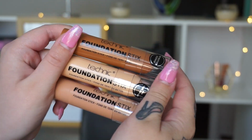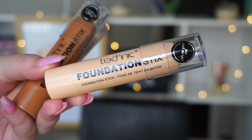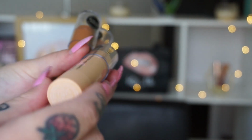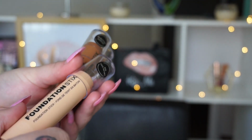Okay, so I'm going to start off with their new foundation sticks, which I'll give you a close-up of and show you these awesome new foundation sticks they came out with. They sent me three shades. So I got Sand, which is like my foundation color. And then I have Cafe Latte, which is a lighter color, which I'm going to use under my eyes. And then I have Butterscotch, which is like a bronzy contour color. It's probably not contour, it's more bronze.